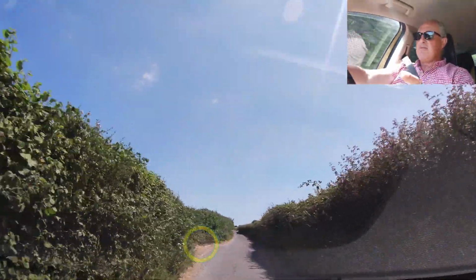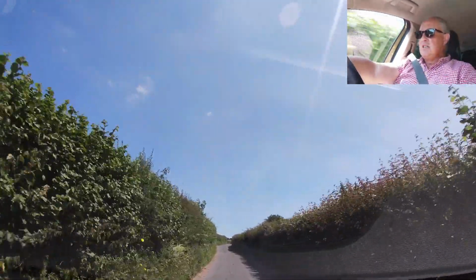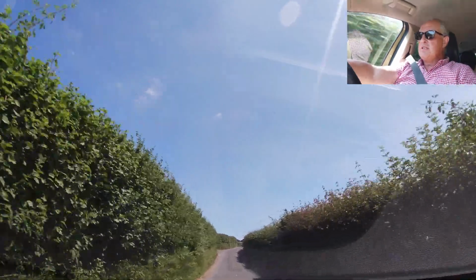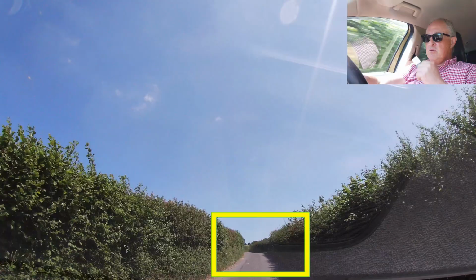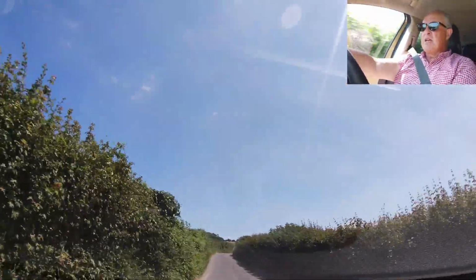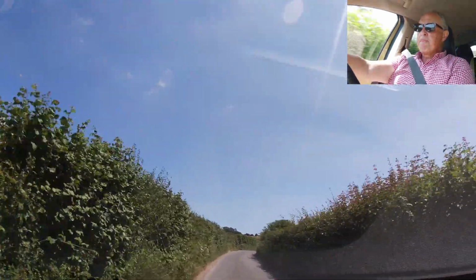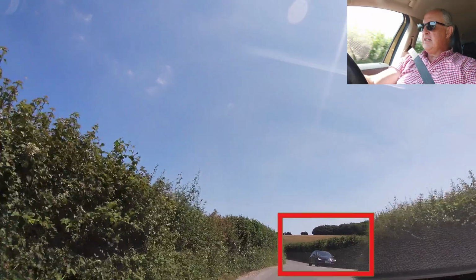There's one on my left. Keep an eye out for those because you might need to reverse. There's another one. Blind, I wouldn't call it a dip, but we've got lots of blind bends. Another passing place. I'm anticipating someone driving erratically.